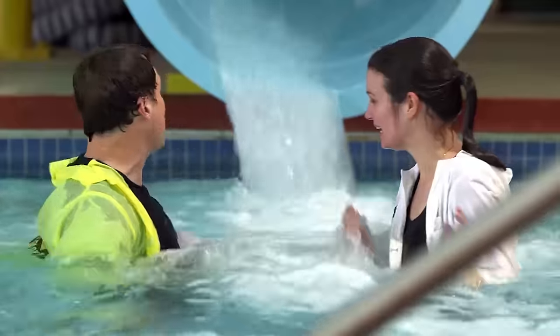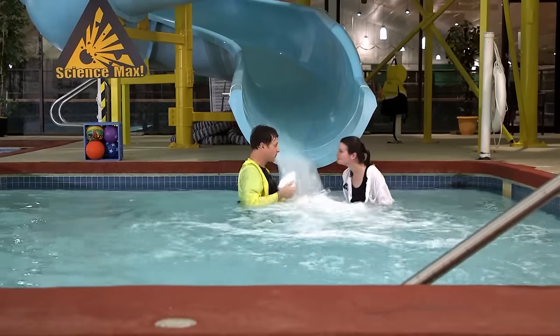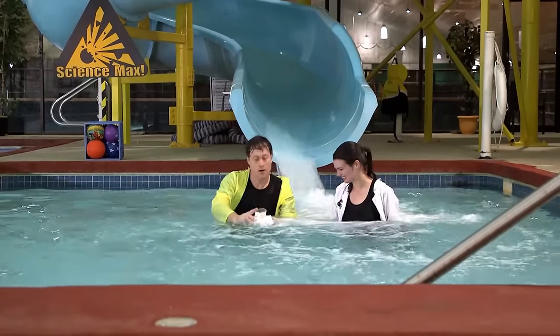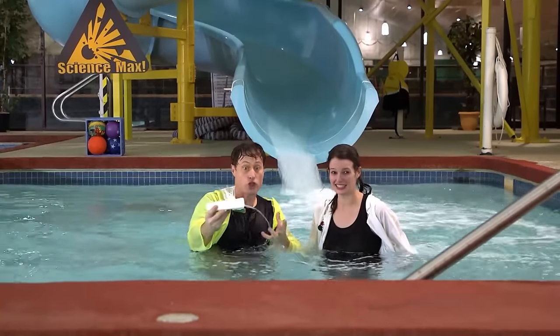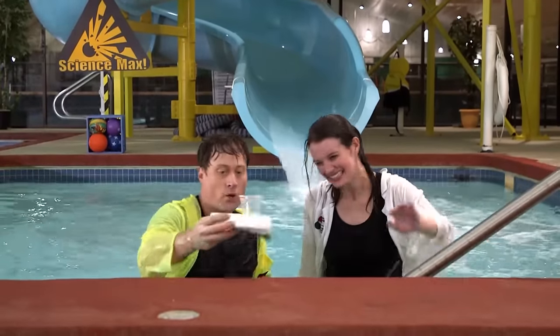Because I need your help maxing out this, the water gravity boat. It's pretty awesome. What you do is you put the water in the boat, and then it does this, and it propels itself along. So we're gonna max it out and make it super awesome. So what do you want to do?